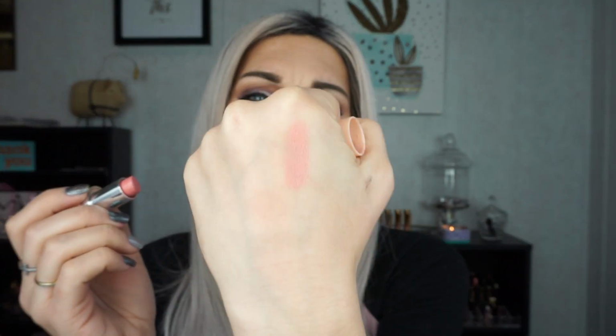What's getting this going is that it's a very creamy formula, so when you do wear it, you have to kind of build it up a little bit. It's nice because I can use a lot of this lipstick, and it does wear off during the day, so you have to reapply it. It's very pretty, and it's very soft and very subtle, and it goes with a lot of eye looks. So I have full confidence that I'm going to use this up completely by the end.